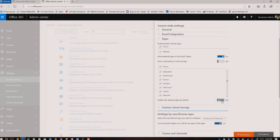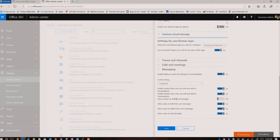If I have this as off, any new app that gets added is by default off in this grid in the checkbox until you come and say that it's on. It's not really on, and nobody can use it. And that's for new apps that are getting published onto the store. Let's look at the messaging controls.